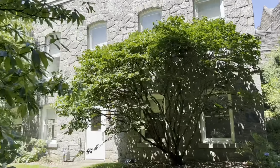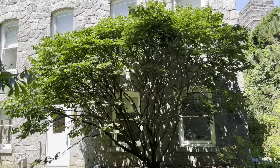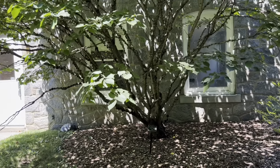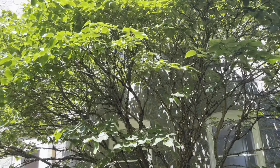Honestly, I really need to come back here with more time because the tree collection is so epic. Here is Cercis chinensis 'Don Egolf', a plant I have in my garden. Shows you how big it can get over time.